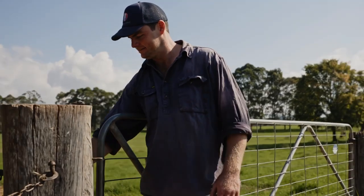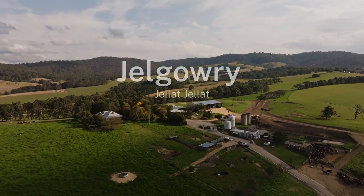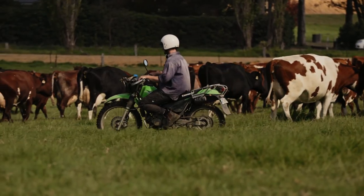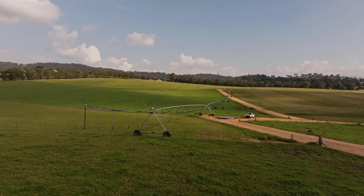My name is Will Russell and we're on the farm Jellgarry, which is a dairy farm in Jellat Jellat. It's very close to Bega, New South Wales. We milk 350 cows. It's around about 130 hectares milking platform, and we irrigate about 111 of those hectares.